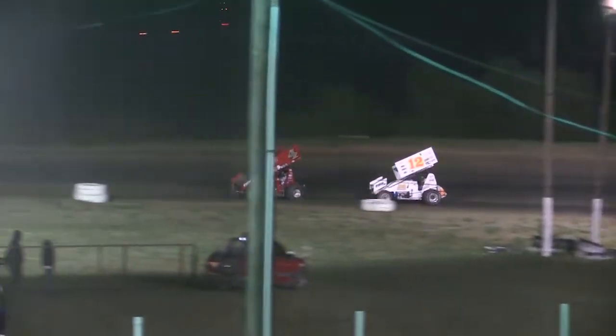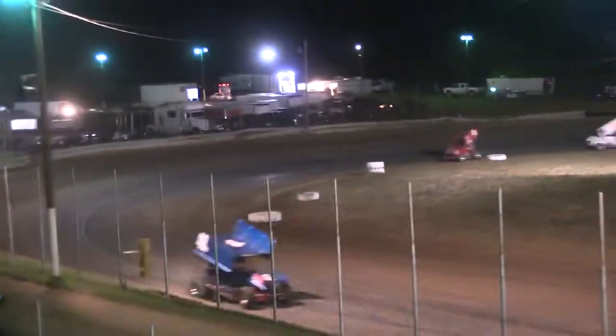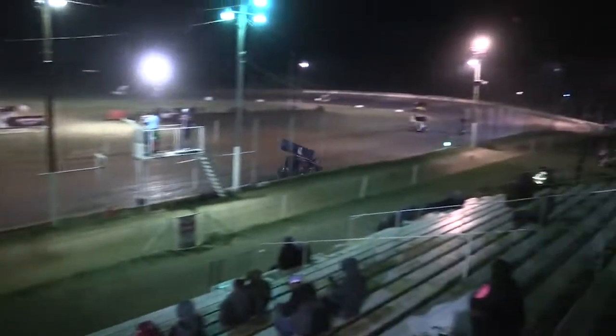We should be coming to 2 to go. Next time out of turn 4. 2 to go for Brian DeBrick. There we go right there. 2 more times around. 281 Speedway.